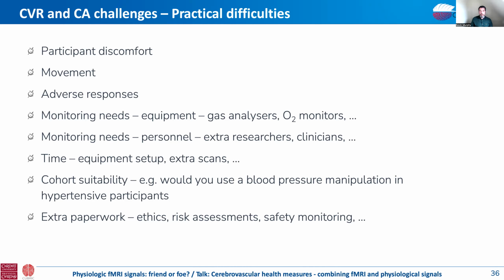Sometimes the cohort that you're interested in may not be able to do the challenge. For example, would you use a blood pressure manipulation in hypertensive participants? Maybe not. And then there's extra paperwork, it's ethics, risk assessment, and safety monitoring. But if you want to know something about cerebrovascular health, all of these things can be overcome.